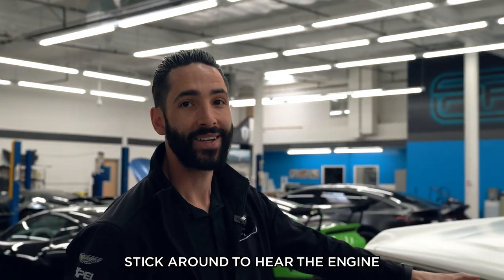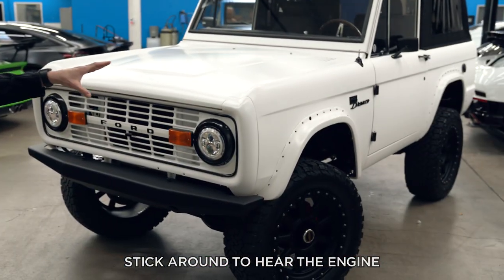Yeah, especially with that big old engine. This guy probably has more money put into the car than that whole car cost itself. So both these owners did a great job with it.